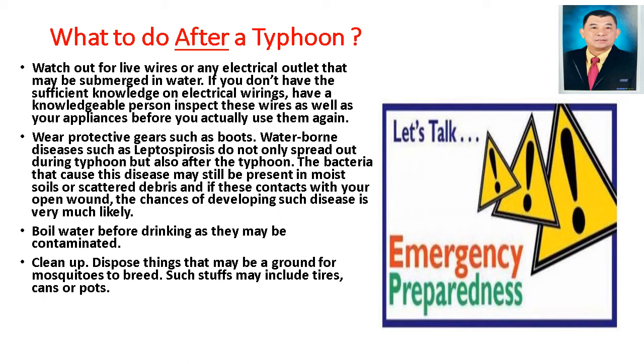Watch out for live wires or any electrical outlet that may be submerged in water. If you don't have the sufficient knowledge and expertise on electrical wirings, have an expert inspect this wiring as well as your appliances before you actually use them again. Wear your personal protective equipment such as your rubber boots because of waterborne diseases such as leptospirosis. Very dangerous. The bacteria that cause this disease may still be present in moist soil or scattered debris. And if this contacts your open wound, the chances of developing such disease is very likely.